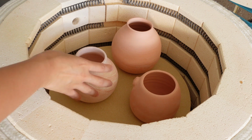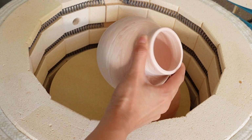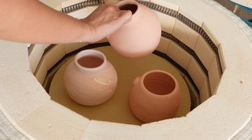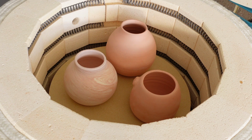So far so good. Everything is bisque fired, which means they're now ready for glazing. Nothing beats the feeling of opening up a kiln to a successful firing, especially because it's such a long process. If anything goes wrong, it's so depressing, but yay to another successful firing.